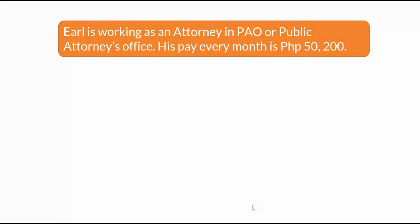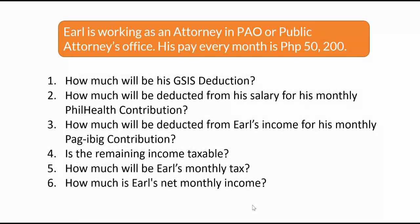His pay every month is 50,200. Since Earl is working in the public sector, the deduction will be GSIS, not SSS. So, to be able to calculate the monthly net income of Earl, we will have to answer the following questions.